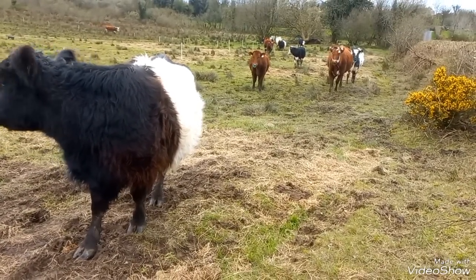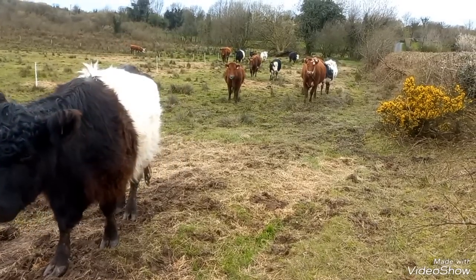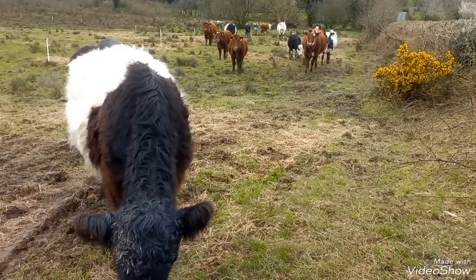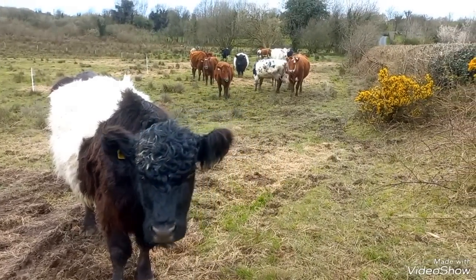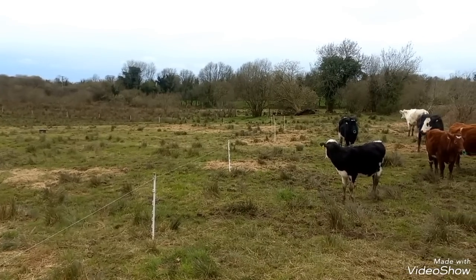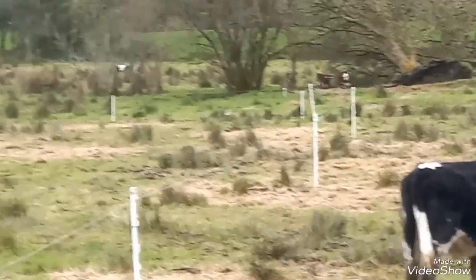So I'll call again. Come on! We have all the cattle across, only the calves aren't. Right, well I'll pause this for a minute and I'll be back when they're all here. Now they're getting frustrated. But who's going to be lead calf? Come on! They're starting to think about coming. Where are they? There they are.